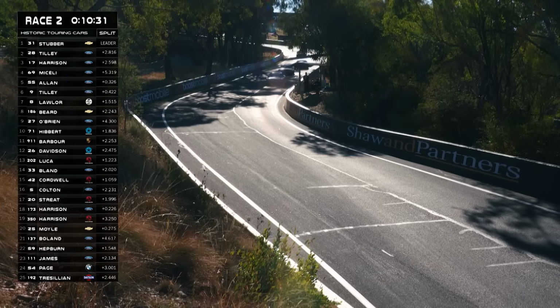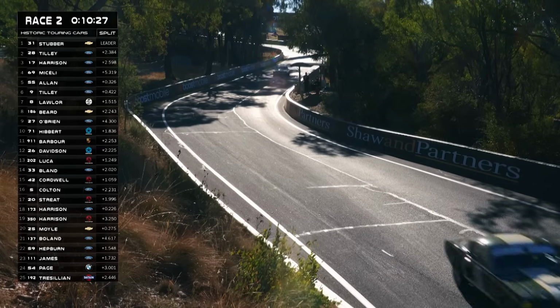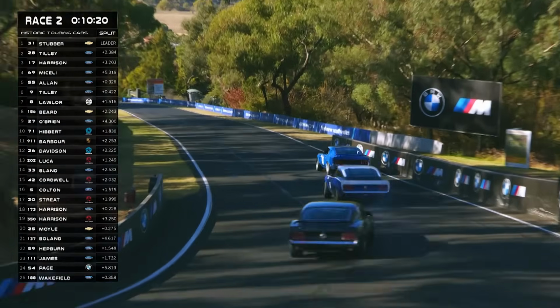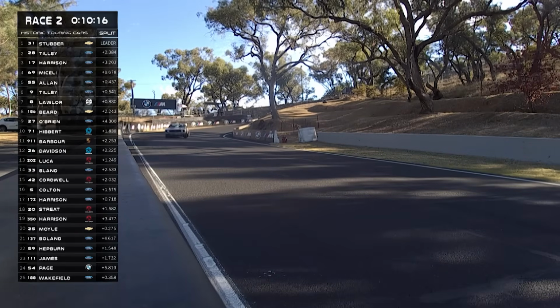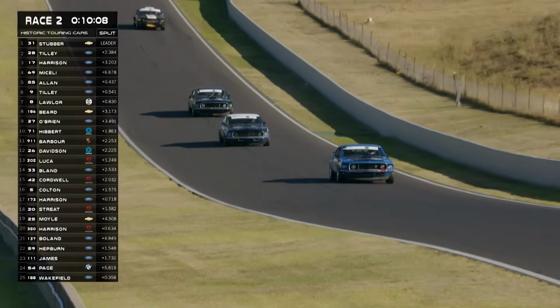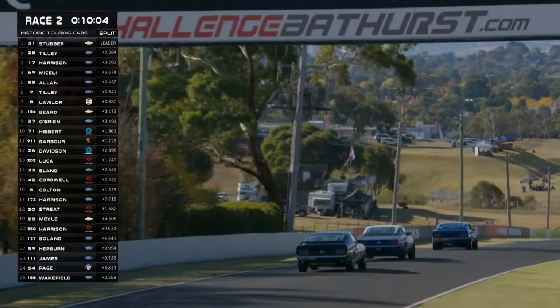It's all about the V8s at the front of the field. It's hard to keep up with them. Yeah, this is the most interesting dice, these three Fords. They all look fairly similar, but they're all slightly different. The same but different. Yes. There's 351s, there's 302s, Mach 1s, Boss 302s, you name it, they're all slightly different. And performance-wise, pretty much the same. Yeah, for all of that difference, love the sound.